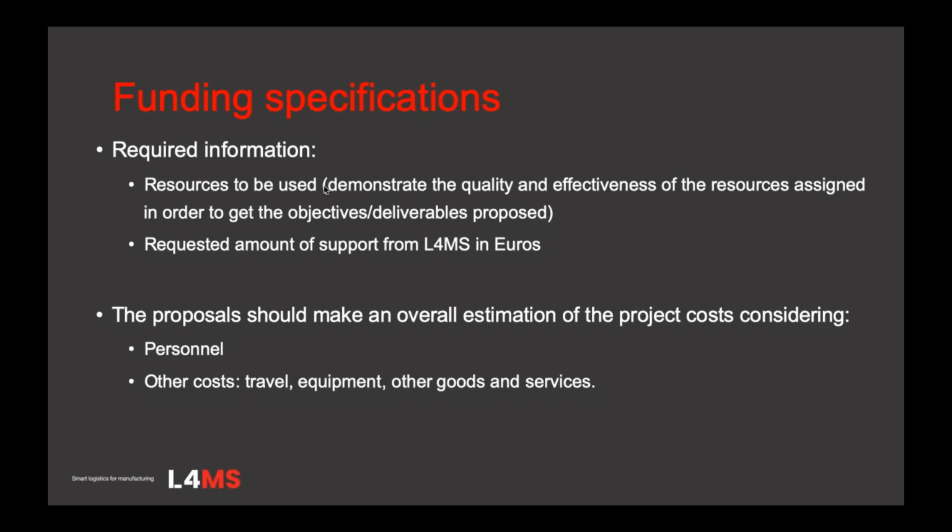As I was saying, it could be the case that maybe you don't need that much, hardly believable, but still. Or it could be the case that you were previously granted something, so we want to know it upfront how much money you're requesting from us, and in short, how you're going to use it. So what you can finance from L4MS is basically your personal cost. So anybody who's involved in your experiment could be paid from L4MS grant.